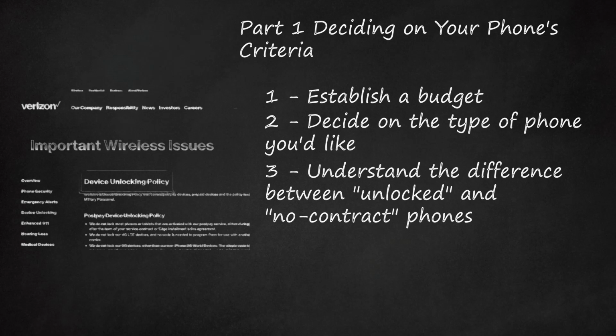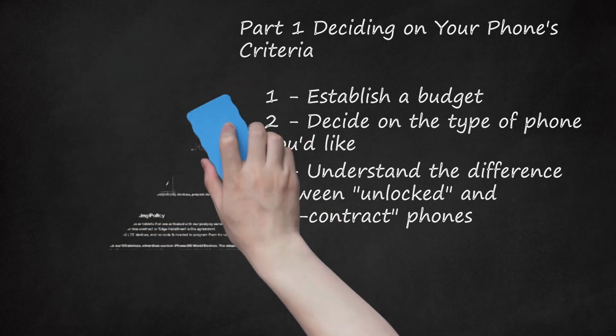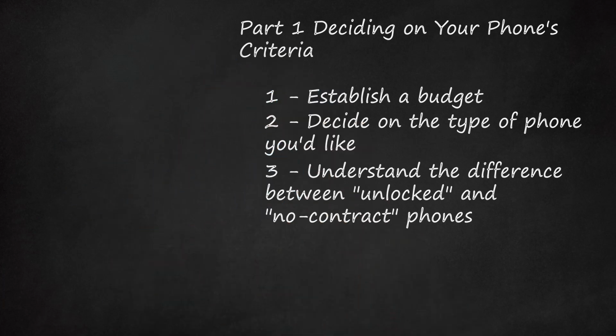A no-contract phone is locked to a specific carrier, for example AT&T, but as suggested by the name, there is no contract for use. This means that you pay only for the data that you use on a monthly basis. Depending on the carrier you choose for a no-contract phone, your pay-as-you-go rate and terms will vary. You can unlock a carrier-locked phone if you meet your carrier's unlocking criteria. Usually, you have to have paid off a certain amount of your phone's contract, and you'll probably have to pay a fee on top of that.